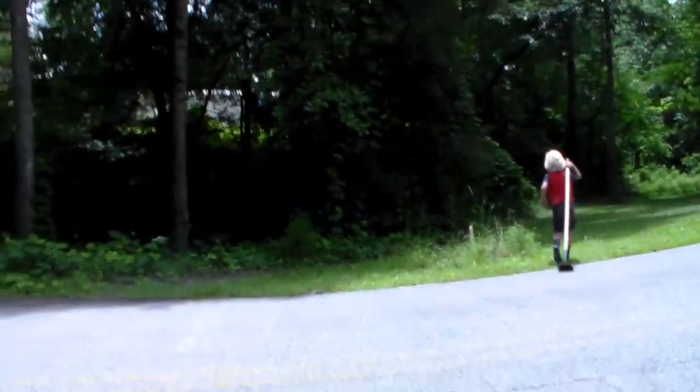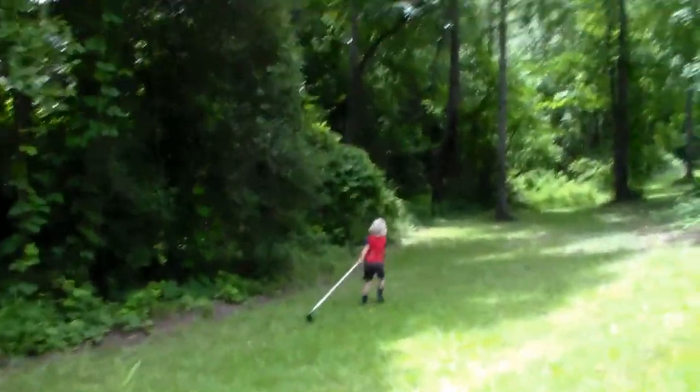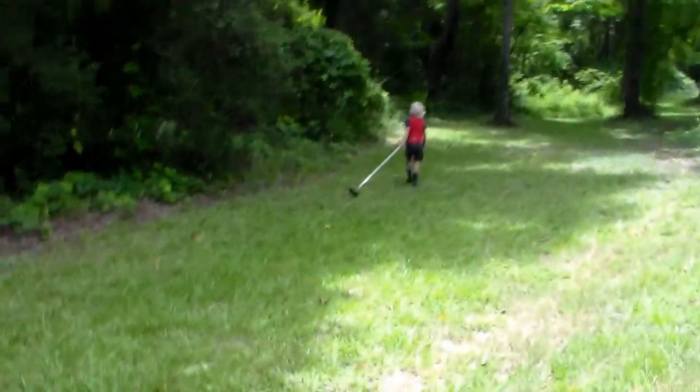Well, we didn't find no iguanas. But he's headed over here to drain some of this creek over here. So, that's what we're doing now. Chickens came across the road and came down here. They're right over there. Can't see them because of all the grass and stuff. But watch out for snakes, boy.